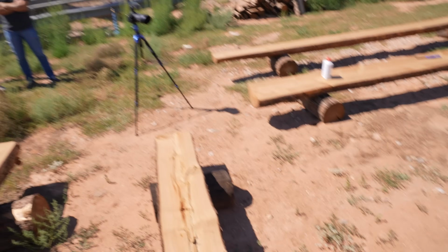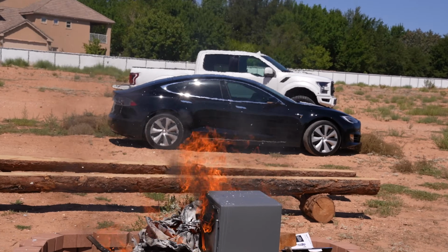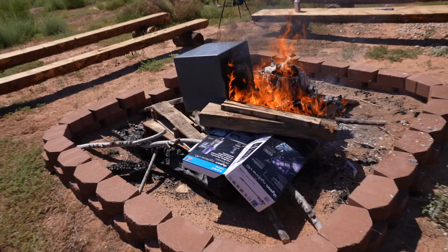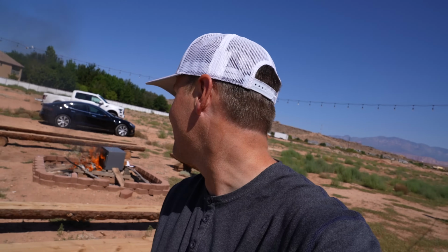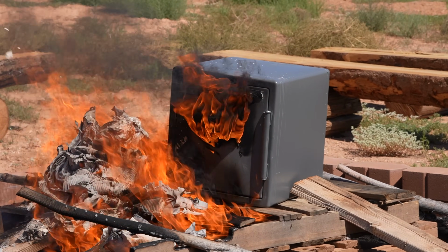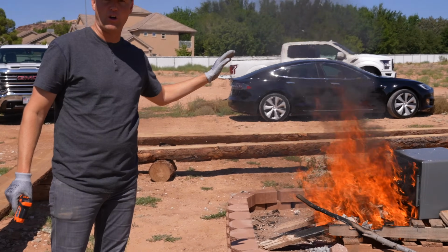The safe is burning. The keypad is on fire right now. The safe might be fireproof, but the keypad is not. Do you see that? Oh my gosh. I think I'm getting some fire on my Tesla. Okay. Oh wow, this side of the safe, look at that. I thought it'd take forever to burn this safe. Turns out the safe is very flammable. It's not just a little bit of liquid, the thing is just burning and melting. The keypad is literally melted off of the safe and there's just a hole there now.